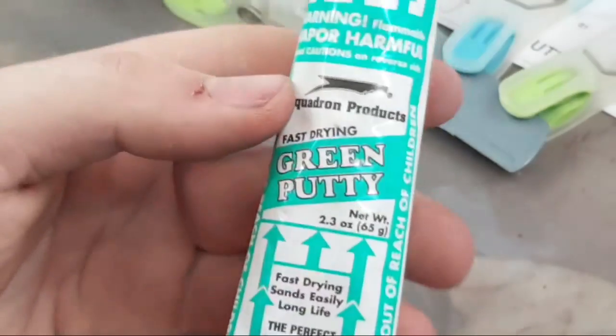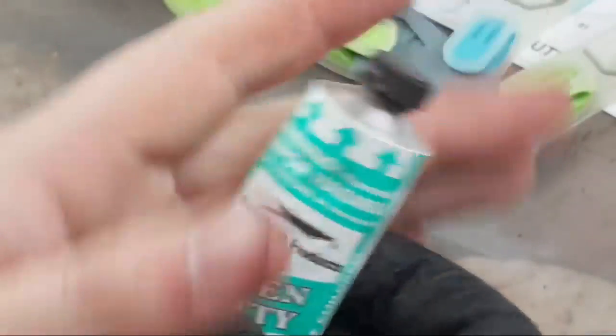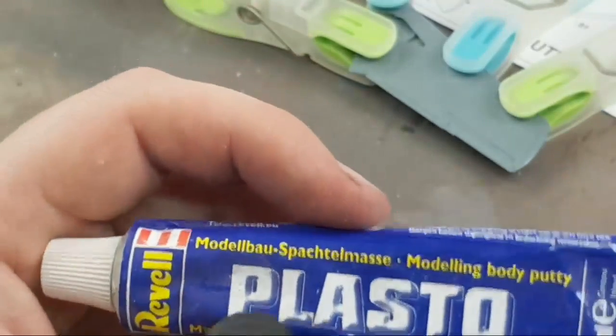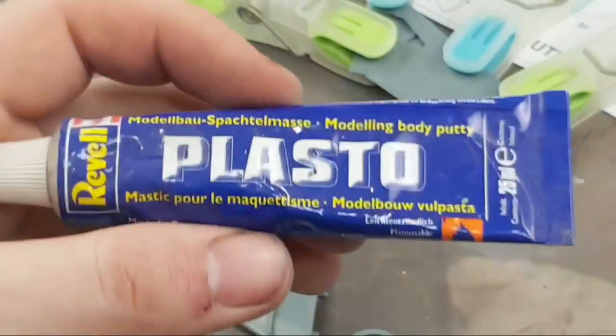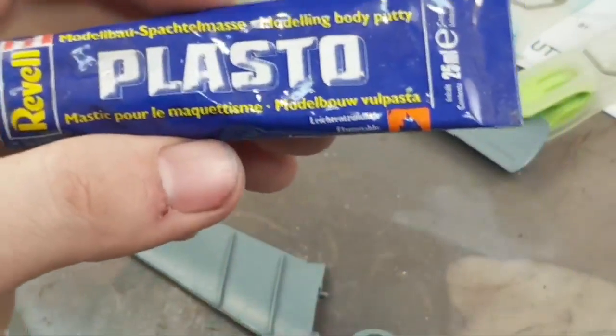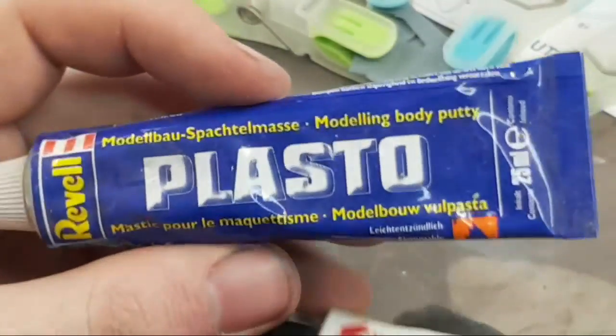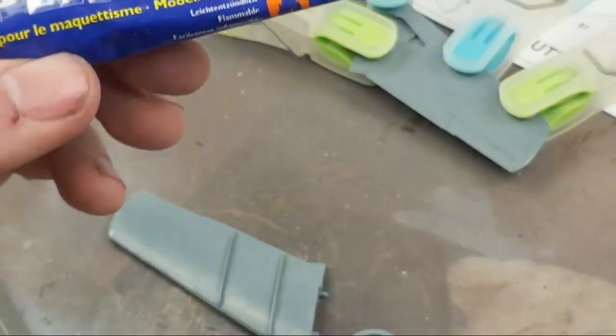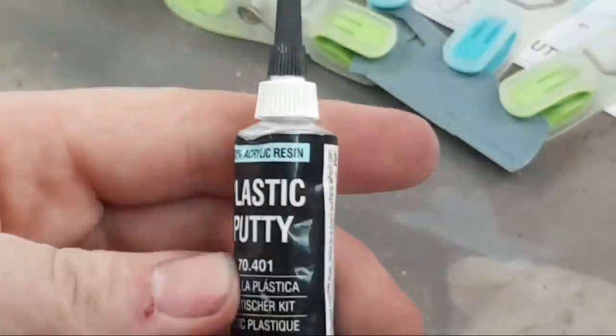I mean, pretty much a filler's a filler, but we've got green putty here. This is a nice thick-ish one, good for getting big-ish gaps. We've got the good old Plasto by Revell. This one is almost like a filler, but do you remember the old type poly cement glue? It's almost like it's mixed in with that, because it does almost melt plastic while it's filling. Don't normally use that one. Got plastic putty. This is good for certain areas. I won't be using this at the moment. But yeah, it's mainly that.